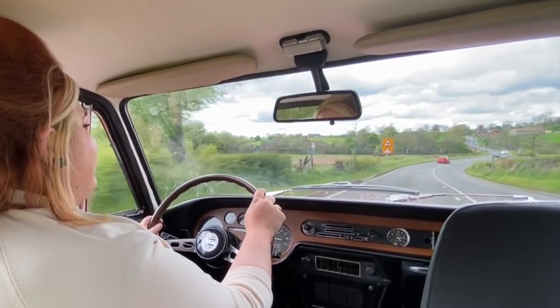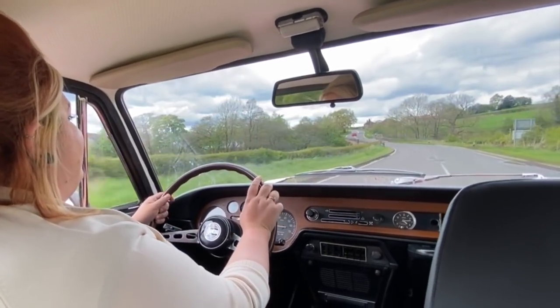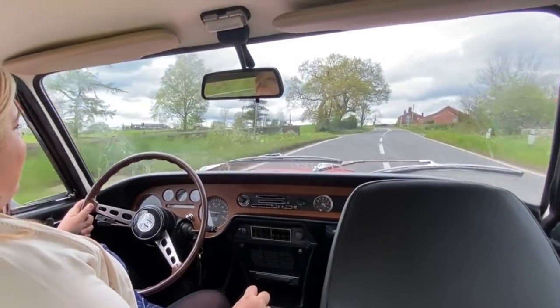Now, I think the only thing that really bugs me about this car and that would put me off it is the fact that there's no legroom in the back. I know, of course, you can go for a saloon, but we are testing the coupe and we've got to give it a fair review as it's sitting here with us today.